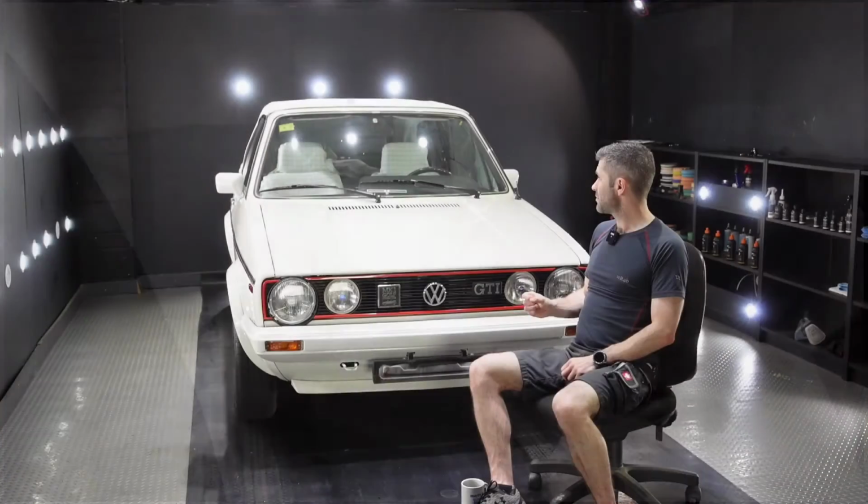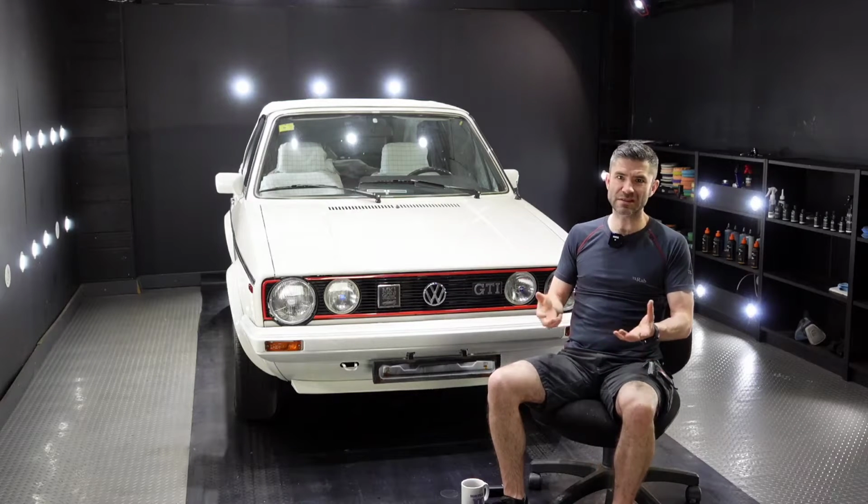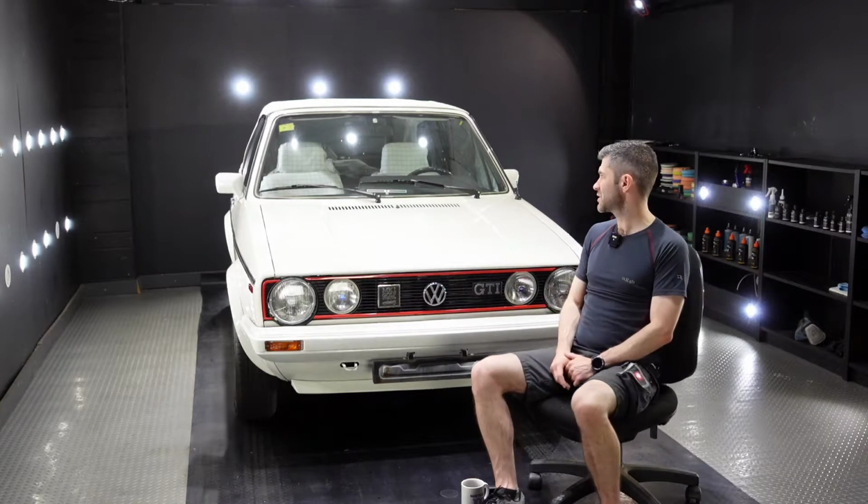Wheels will be coated, the paint will be coated, and I'll probably just wipe over the interior with a nice interior detailer, but nothing too in-depth there.